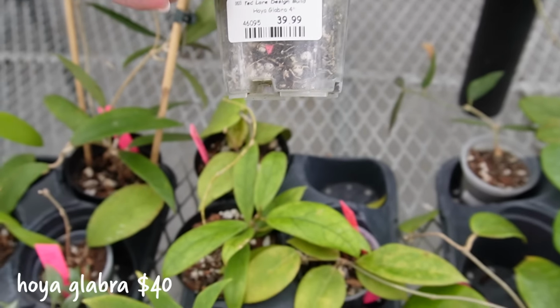There are a bunch of these over here. Let's see what it is. Hoya calliciphylla for $20. Looks like some queens and princesses. This is actually a really good example of the difference between the two. This is a queen, this is the princess, and you can see how the white is on the inside of the princess versus on the outside of the queen. And people say like the queen wears a crown. That's how you can tell the difference. And this is only $20.